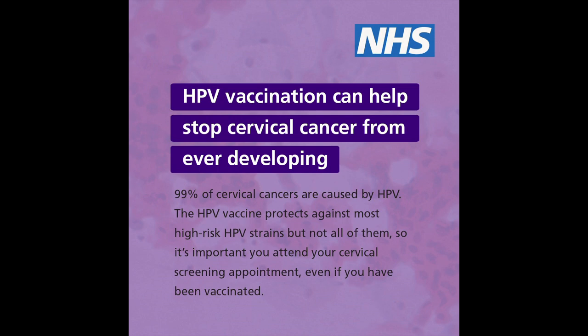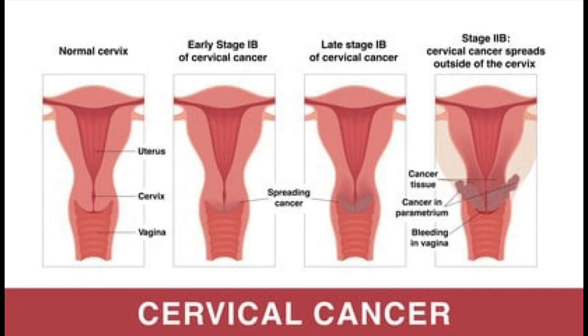What is cervical cancer staging? Cancer staging is a way in which doctors find out how far a cancer has spread. The right treatment for you will depend a lot on the stage of your cancer, your age, and other health problems. Your treatment will also depend on whether you might want to get pregnant in the future. How is cervical cancer treated?